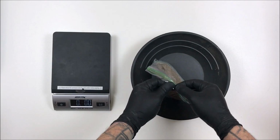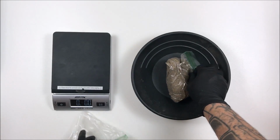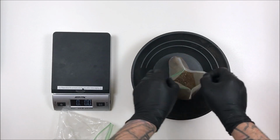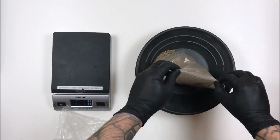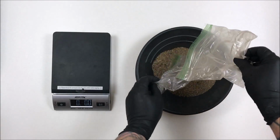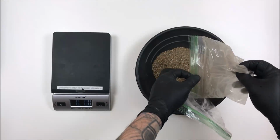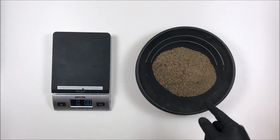It looks double bagged, and it is double bagged. And it is dry as well. There we go. I will rinse out this bag afterwards, as always. So I'm going to let you listen to some music, and I'm going to classify this down.